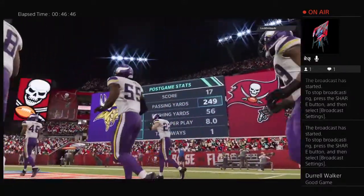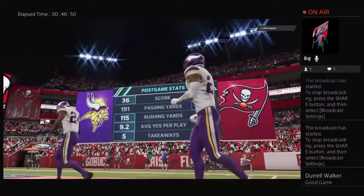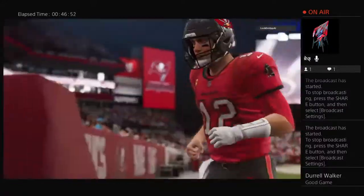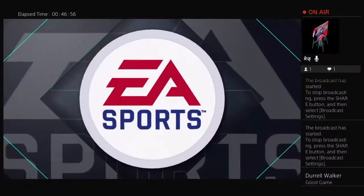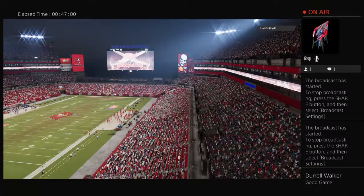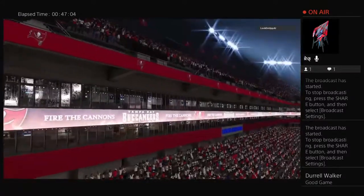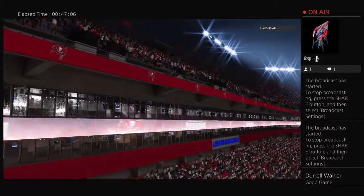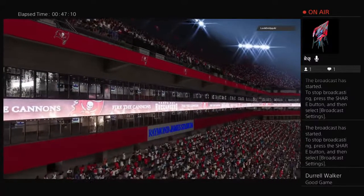So for Minnesota, not much to complain about here. They come in and steal a victory in a tough place to play on a Sunday night. And they'll get another road test next week as they have to go to Santa Clara to take on the 49ers. Meanwhile, for the Buccaneers, they go down to defeat here in the opener. And they'll try to get back on track next week as they head to Dallas to take on the Cowboys.